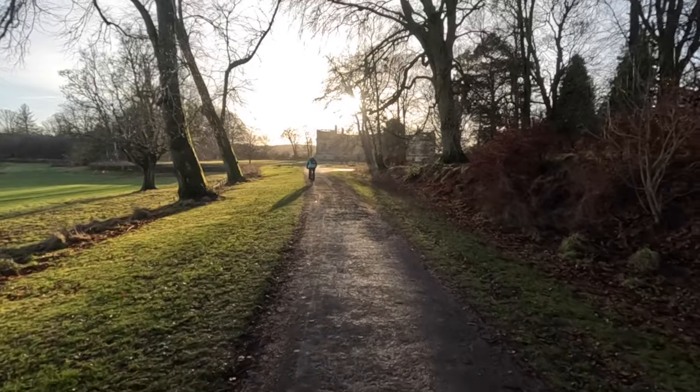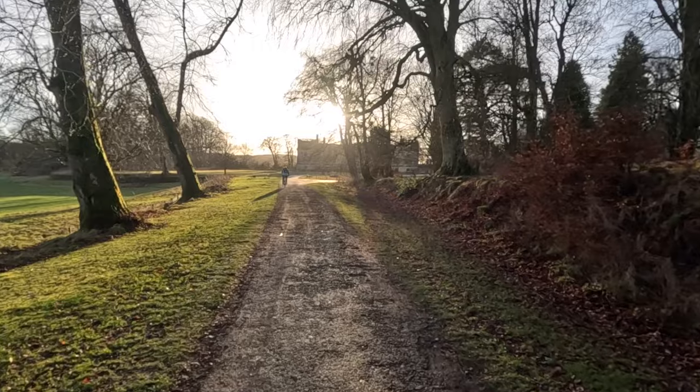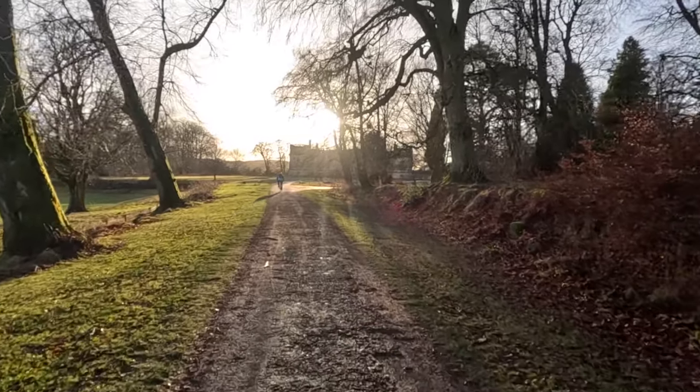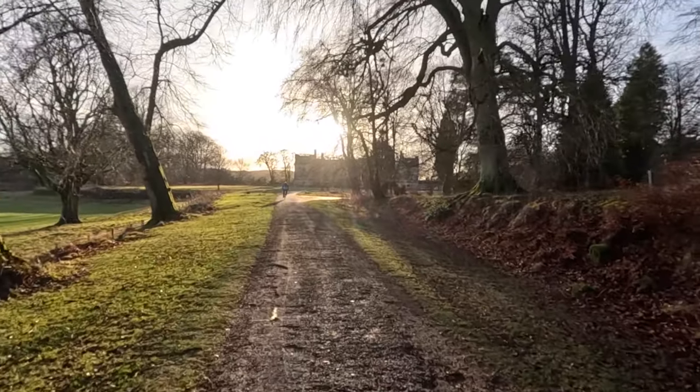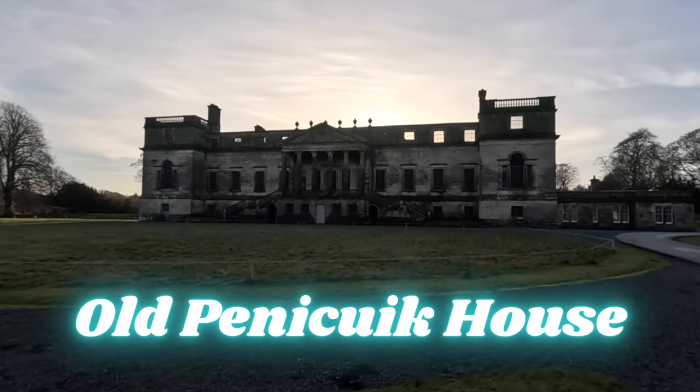I was going to do a brooding and magnificent with the sun behind it thing about the house, and then that cyclist went in front of me. So there's a cyclist's bottom, and behind the cyclist, there's a house. This really is quite a nice park. It must have been such an impressive sight when it was a house.